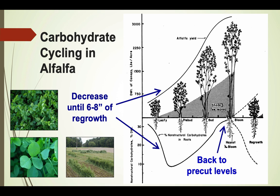So after that plant starts to regrow and we get fast regrowth on alfalfa stands, if we have moisture, of course, we see a very drastic decrease. This is stored carbohydrates in this line. A very fast decrease in stored carbohydrates in that plant. And then all of a sudden they start going back up. So what happens at this point is that we're getting enough leaf area regrown on this alfalfa plant that it's able to meet its energy needs for growth, plus put the extra stored carbohydrates back into storage in the taproot of the plant. And this is what we call the carbohydrate cycle.